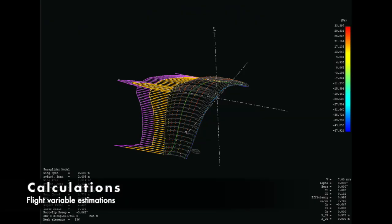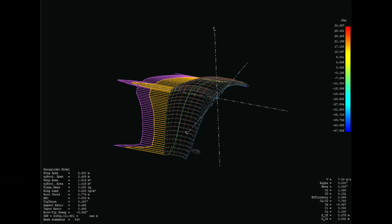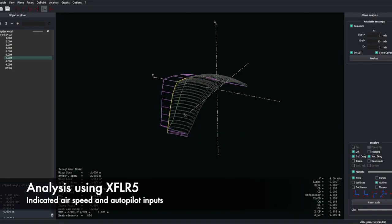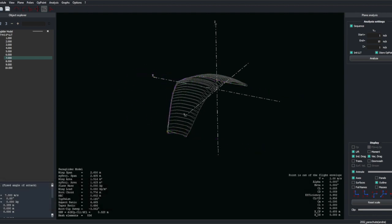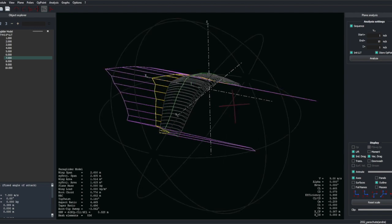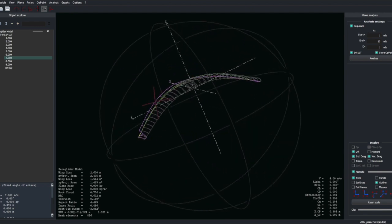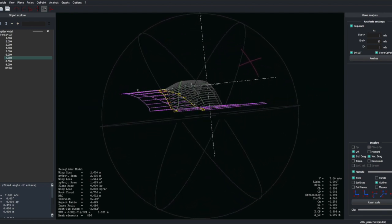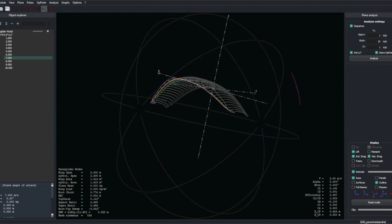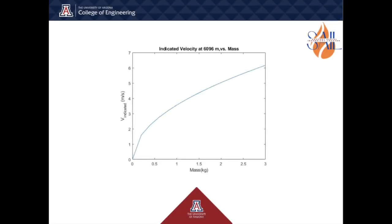We wanted to analytically verify whether or not our prototype would work. Thus, we created a model of it inside of XFLR5. By creating a model of the parachute itself, plus the paraglider body nacelle, we were able to determine aerodynamic coefficients such as the coefficient of lift and the coefficient of drag. Utilizing these coefficients, we were able to understand how our body reacted during flight, and we were able to calculate important things such as optimal speed and sink rate, and we utilize those for our autopilot.